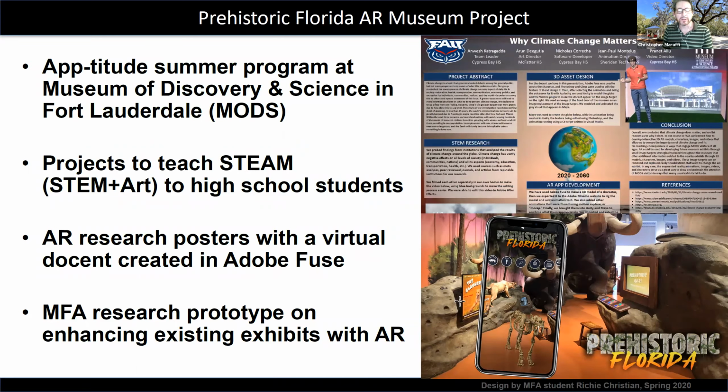This has also led to the Prehistoric Florida project by our MFA students. So we have an MFA in Media Technology and Entertainment, and some of our students are particularly interested in museum work. And so we are developing exhibits for the museum that we can then use as demos for the students to teach them how they're done. And the Prehistoric Florida one is one we're working on right now.